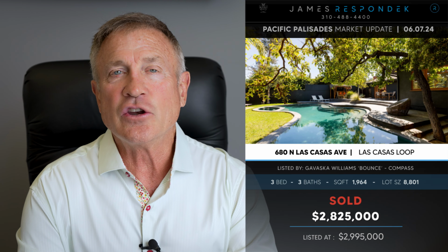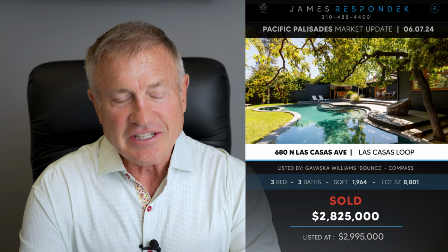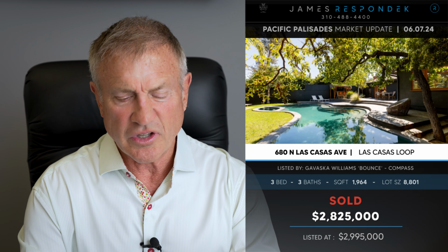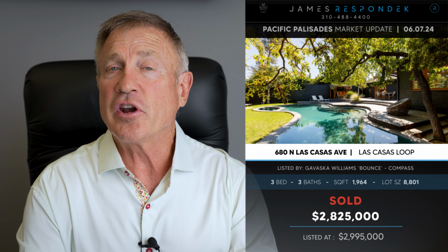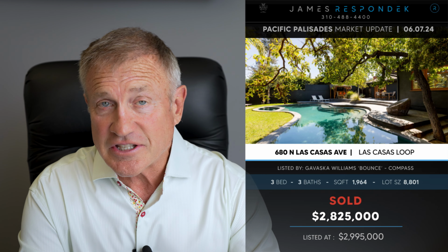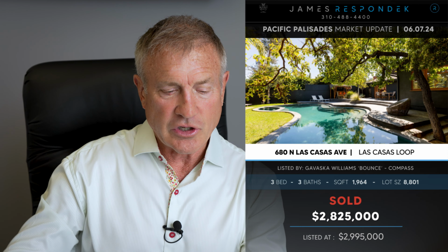Just sold in Las Casas Loop, 680 North Las Casas, sold for $2,825,000. It's a 70s traditional ranch style. It's had some updates over the years, but as I walked through this house, the floor plan felt awkward, especially in the master bedroom area. It just had a lot of different doors and rooms and things. It just kind of felt a little awkward. It does have a nice big pool and a nice lot, so I like that. But it does also have exposure to sunset and the apartment. So, you know, put it all in the mix and that's what you come up with.